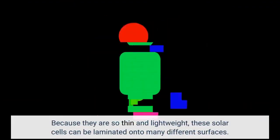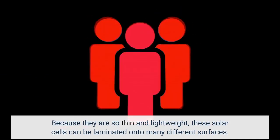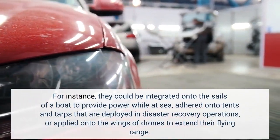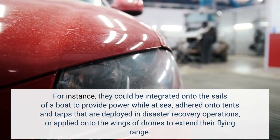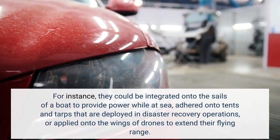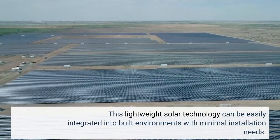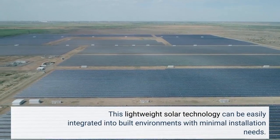Because they are so thin and lightweight, these solar cells can be laminated onto many different surfaces. For instance, they could be integrated onto the sails of a boat to provide power while at sea, adhered onto tents and tarps that are deployed in disaster recovery operations, or applied onto the wings of drones to extend their flying range. This lightweight solar technology can be easily integrated into built environments with minimal installation needs.